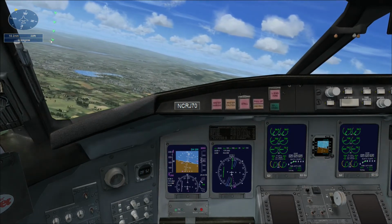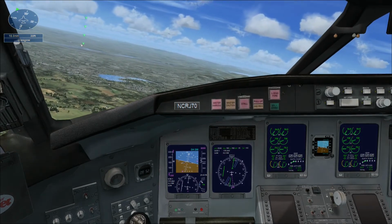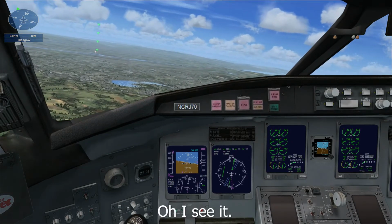Approach, orbit 526 has the runway in sight. Orbit 526, cleared visual approach, runway 23. Cleared for the visual, orbit 526.